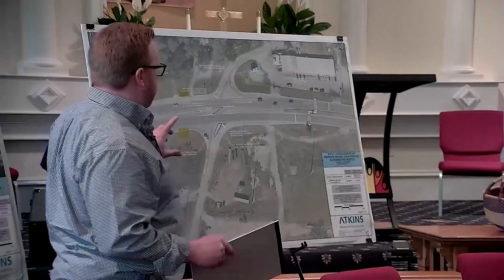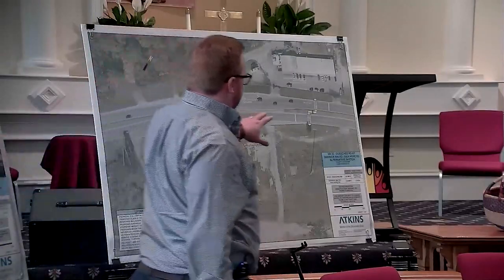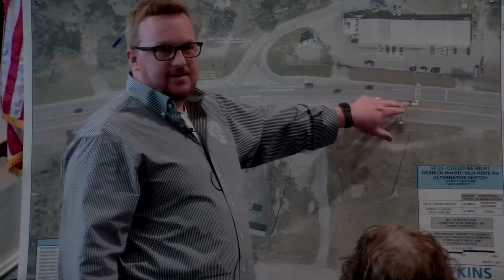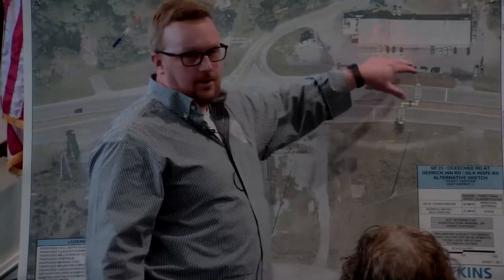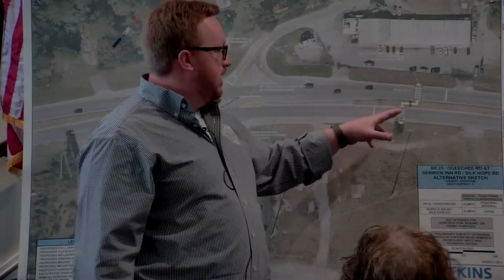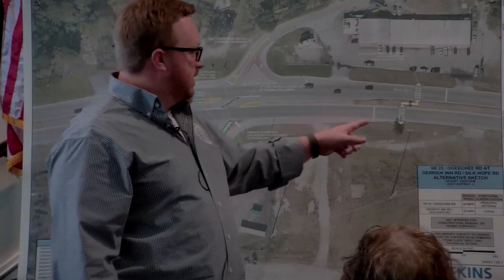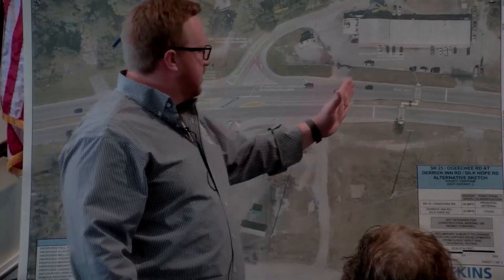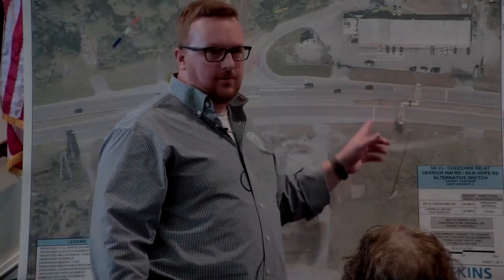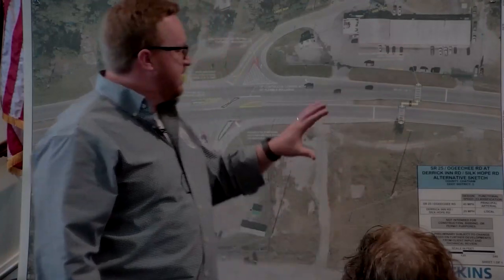One thing that's different between Derrick End Road and Burton Road is that we've had a couple of pedestrian fatalities involving folks who cross over to go to the convenience store. So GDOT is going to put in a pedestrian traffic signal that will cause traffic to stop in both directions to allow someone to make that maneuver as a pedestrian. So that's the only difference.